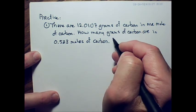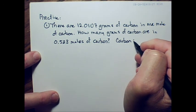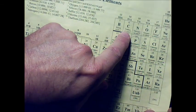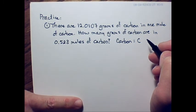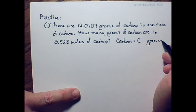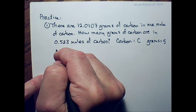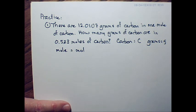Now, just to help you, the symbol for carbon is a capital C. On the periodic table, there's carbon, there's the capital C. Okay? Eventually, you'll need to know it, yes. Shorthand for grams is G. And although it doesn't help a whole lot, the shorthand for mole is MOL. That's actually how you spell it in German and Latin.